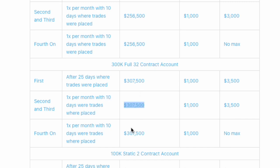You will see here the minimum balance stops. So as long as you keep your minimum balance at this amount, you are good. Like I said, your trailing drawdown stops at 300K. This is your minimum withdrawal balance. You can go below this amount in your account.